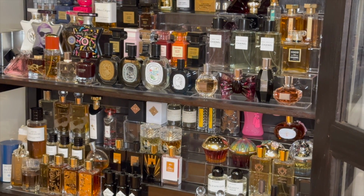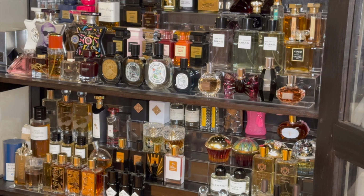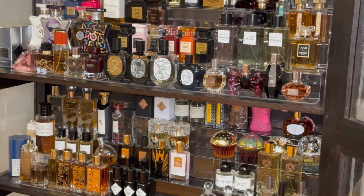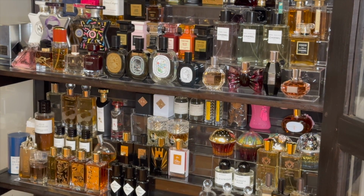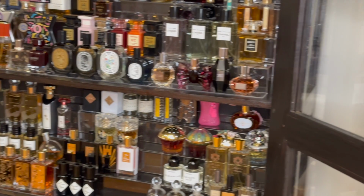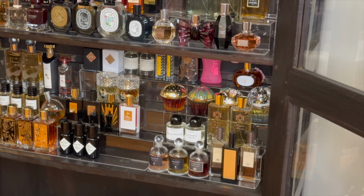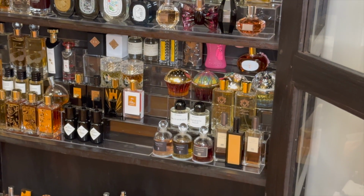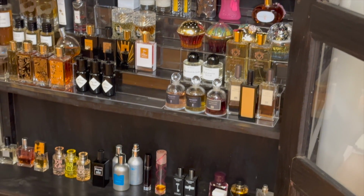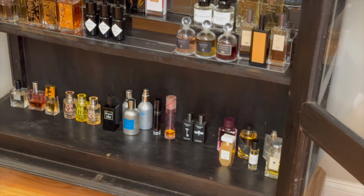In the middle, you have the Initio. We've got some of the Kilian bottles, and I feel like I have more Kilian, so I need to go search because I could swear I'm missing something from that part, but we'll get to that in a minute. Delina, we've got Byredo, Serge Lutens, which I do love. And then at the bottom, there's a bunch of other ones that are left over, which I haven't bought risers for, but I will.